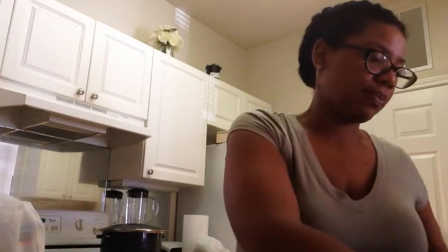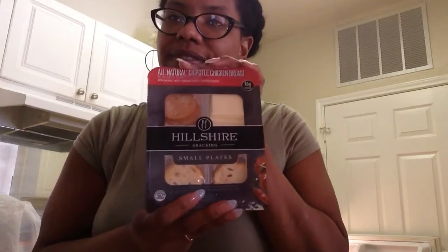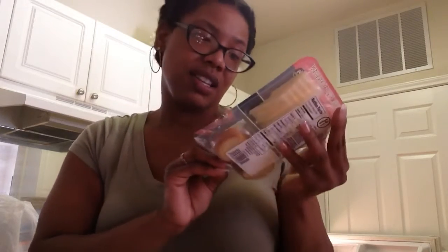I also found these little portable protein snacks. So it has cheese, ham, and turkey. And they had this kind. I never seen this kind. Y'all know I always be getting the little Lunchables or whatever. This is kind of a fancier kind by Hillshire.